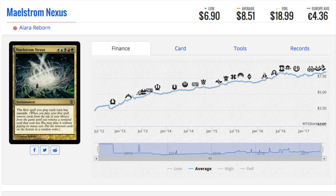slowly and steadily climbed. It had never really declined at all. It just had a nice path of growth. I don't know why I have so many of these. I'm not entirely sure what I was doing. Maybe I was making a cascade deck and I needed 4 of them, but then I was making 2 cascade decks, so I needed 8. But anyway, beautiful card in person, incredibly beautiful foil.